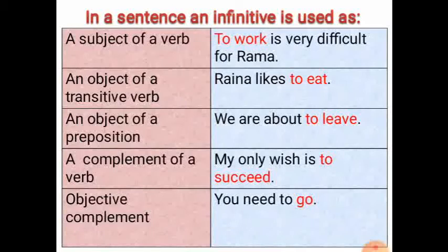An object of a preposition. We are about to leave. So here to leave is the object of the preposition about. A complement of a verb. My only wish is to succeed. My only wish is what? To succeed. So it's the complement of the verb is. Objective complement. You need to go. So go is the objective complement of the preposition to.